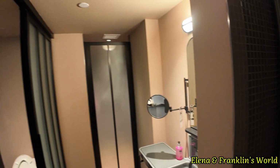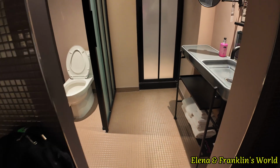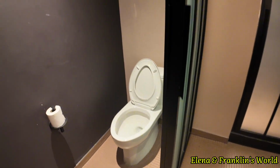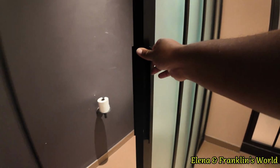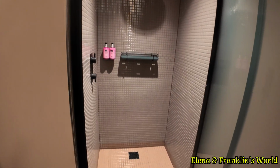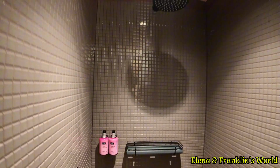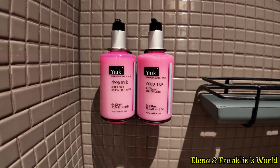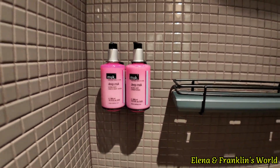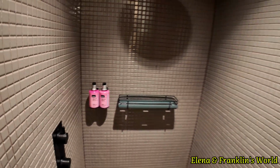As you move to your left, you have your bathroom, which is a whole lot bigger than the one from last year. So you move to your left, you have your toilet. Got your sliding door. Then over here you have your shower. It's not the biggest shower. They give you body wash and shampoo. The controls for your shower. A little soap tray.